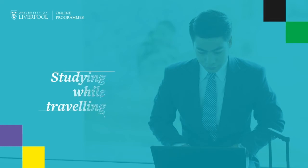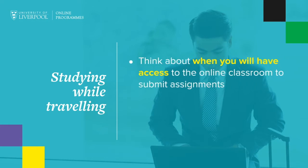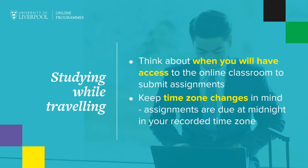Studying while travelling. If you travel often, you'll be aware of the amount of time spent waiting at airports, on aeroplanes, trains, and in hotels. Time that could be dedicated to study. It's important to think about when you will and won't have access to the internet and plan accordingly. If your timing is off, contact your instructor to make alternative arrangements.